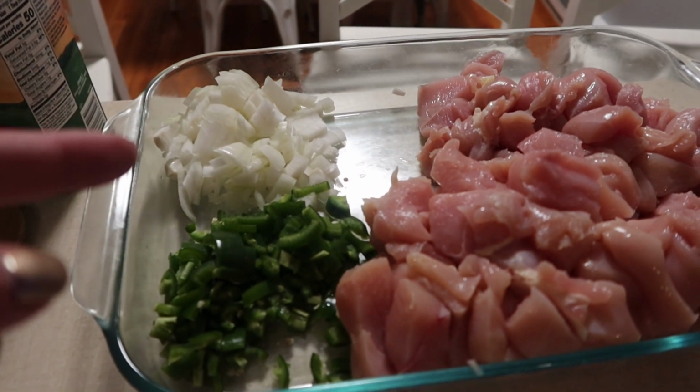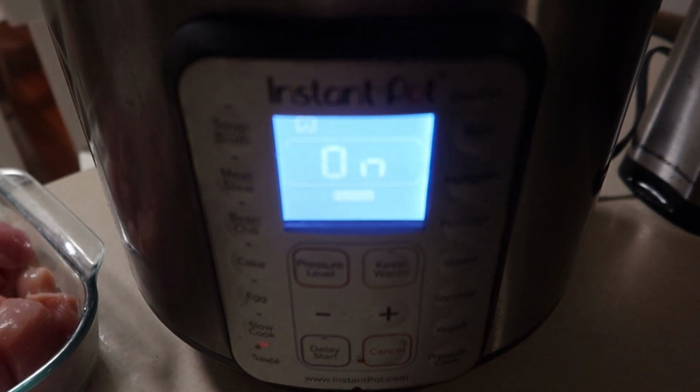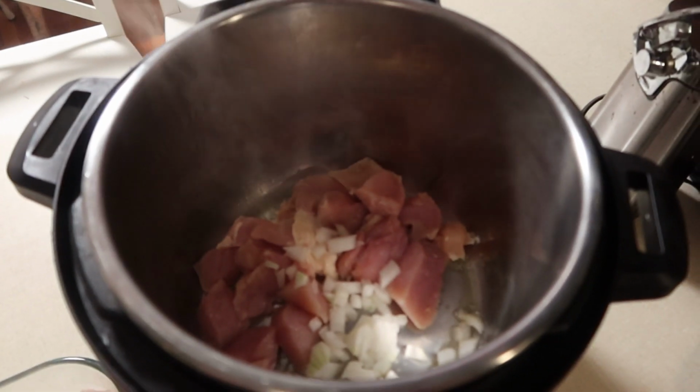Alrighty, so I got onions chopped, jalapenos chopped, chicken chopped, and now we're gonna saute the chicken and the onions here in the Instant Pot in some butter.